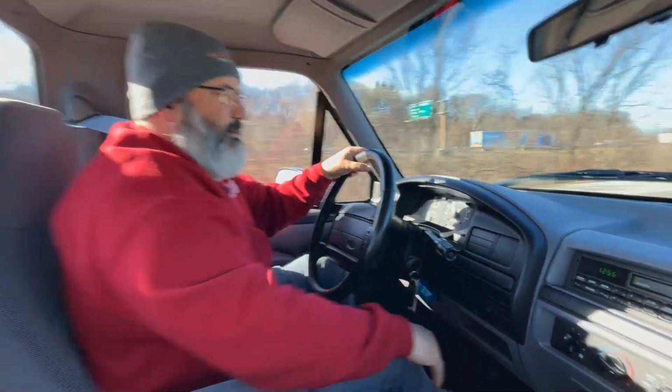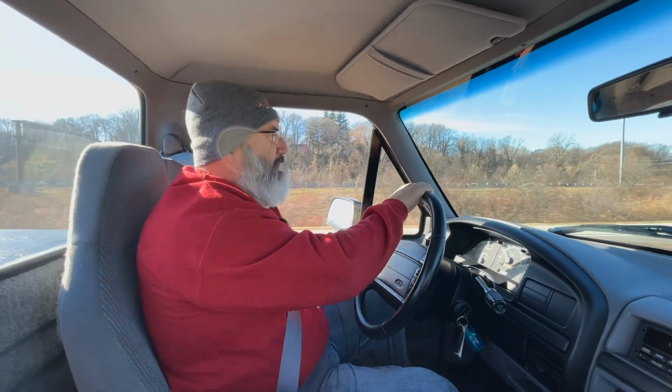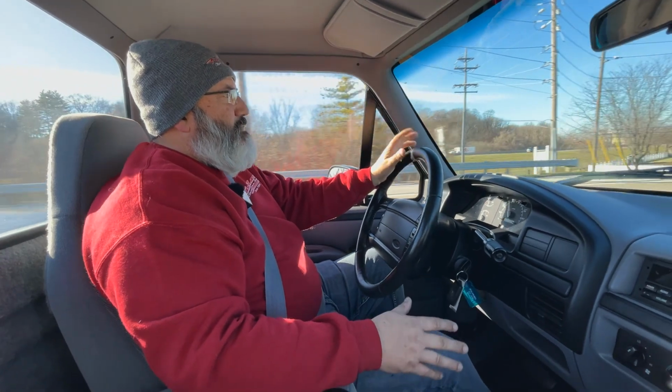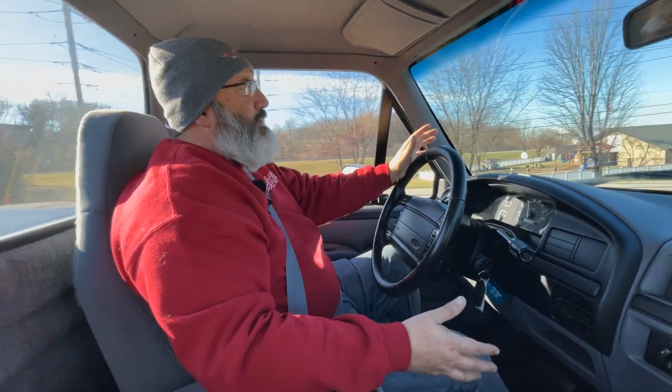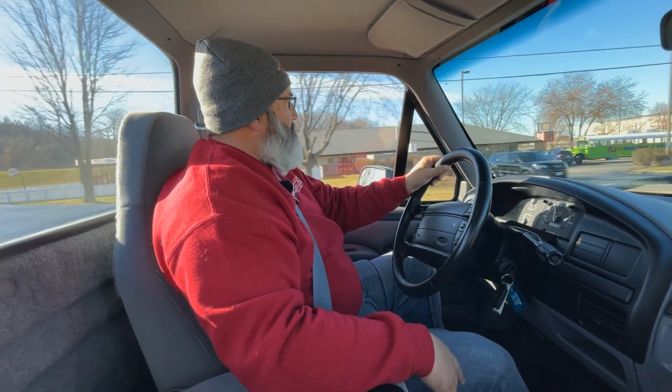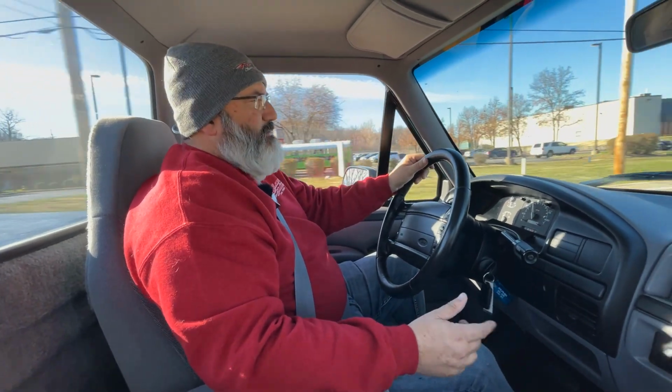Oh, look, we can put stuff in there. Oh, another little compartment. Man, this thing's chock full of stuff. Oh, that's the fuse box to my left. My goodness. When you think about it, it's good on gas mileage. It's got plenty of power. I mean, you're not going anywhere. Where are you going to go? There's a police officer, try not to go too fast. Hello, sir. This is a good little truck.